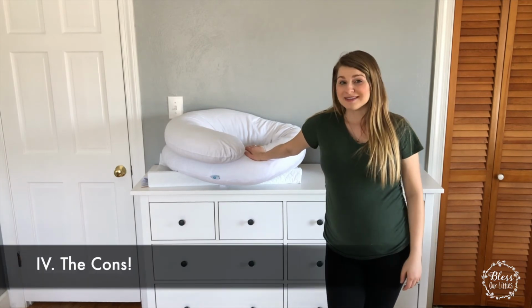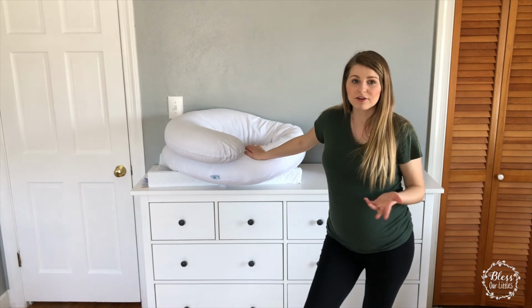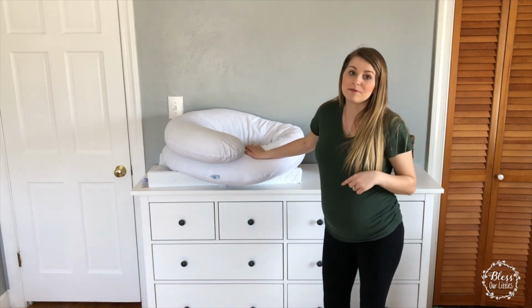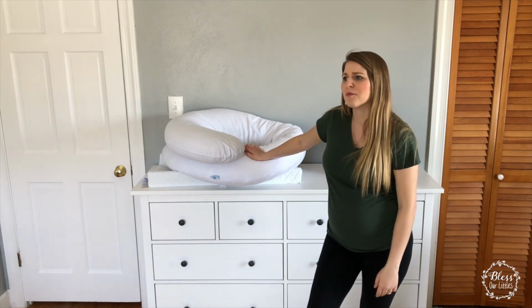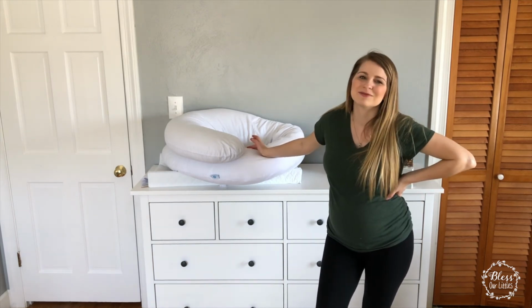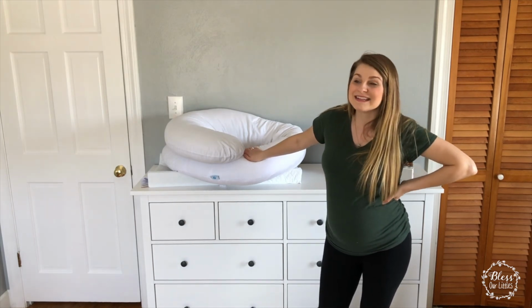Which leads me to the cons, which is it is a little pricey. I believe it's like $52. I ended up getting white because it was on sale. So you can also look for deals. I think it was on Walmart for $45. I know it's like $5. But I just figured, well, I don't even know if I'm gonna like it, you know, the whole thing.